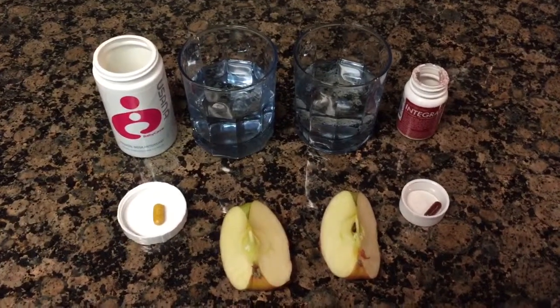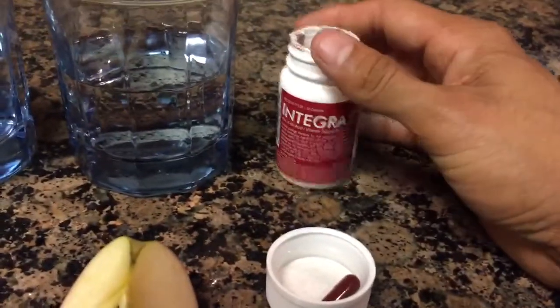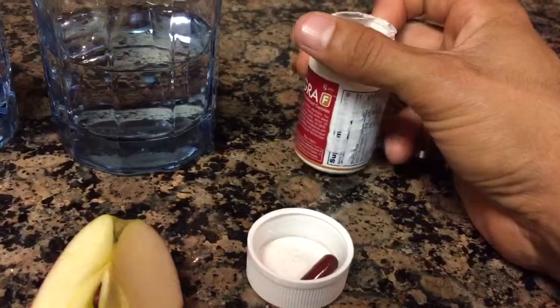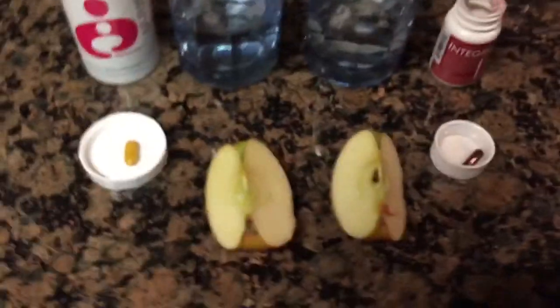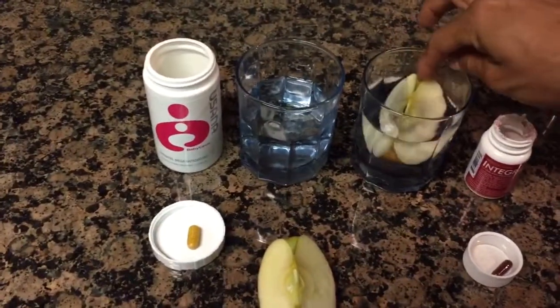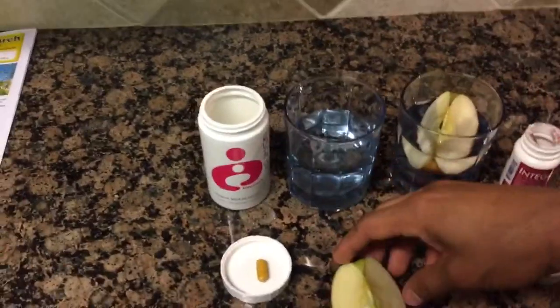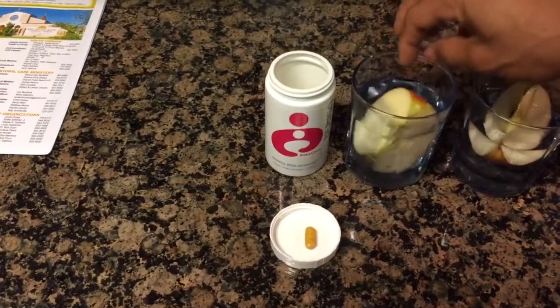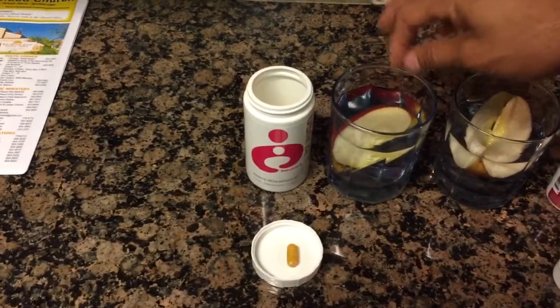Hi guys, doing an apple test to compare the potency of USANA's Baby Care Mega Antioxidant and a prescription iron vitamin supplement with vitamin C from a doctor. If these vitamins do their job, the cells that make up these apples should sustain their health, sustain the life.